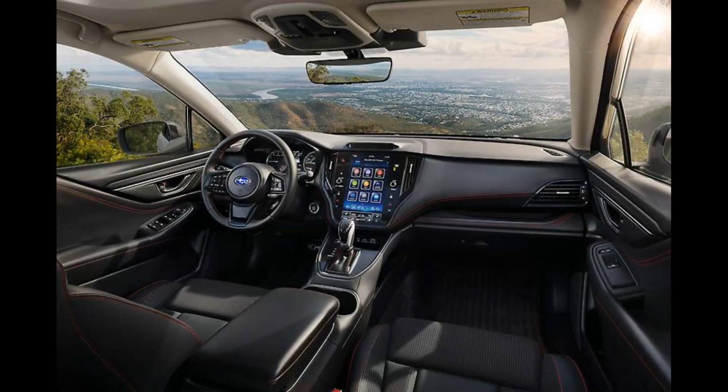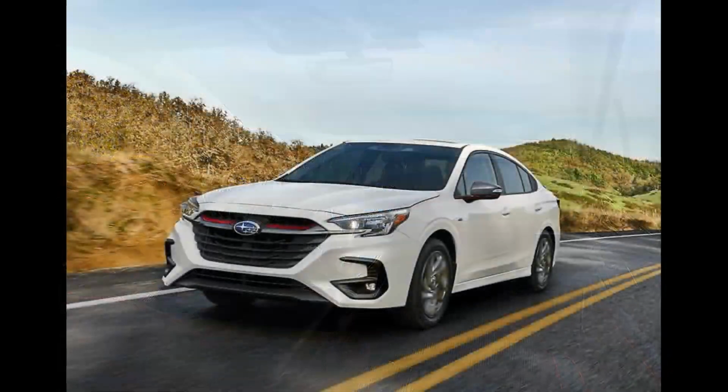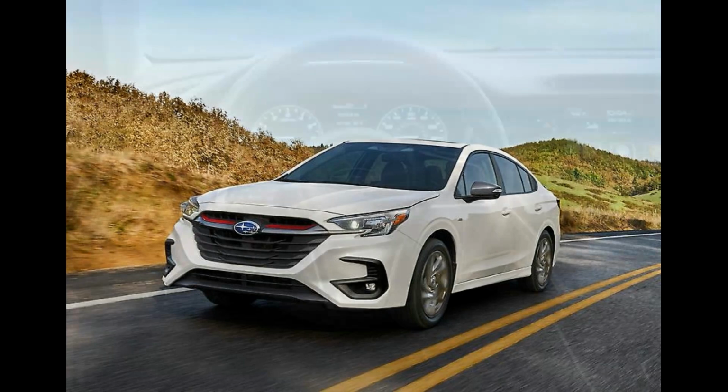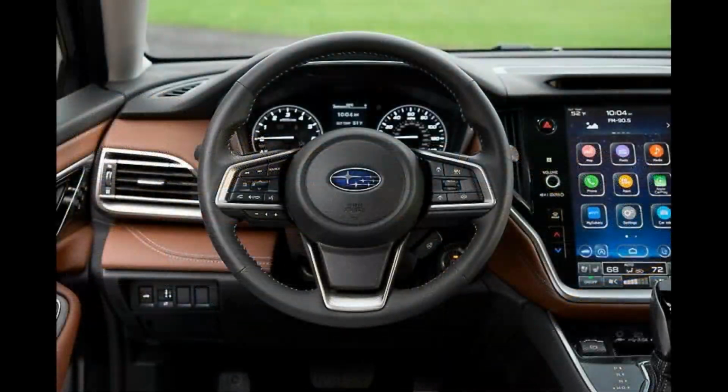One of the key things on the inside, it gets that great vertical display for navigation that some of the other vehicles in the Subaru lineup are getting. I think it started with the Outback. I think it's going to move completely through the Subaru lineup. Really, they've upgraded the interior pretty tremendously on this car.